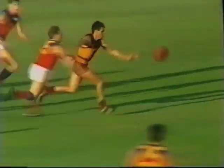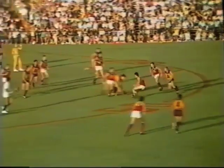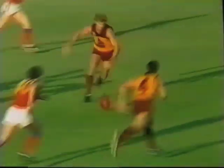He lobs it up in the square. No one can take the mark. Hardy went in there after it. Here's Mark Williams. Well done as he crashes his way through the pack. Still going after it. It's thrown to the ground. Play on, said the umpire, as big Mark Micken goes after it, shovels it out.